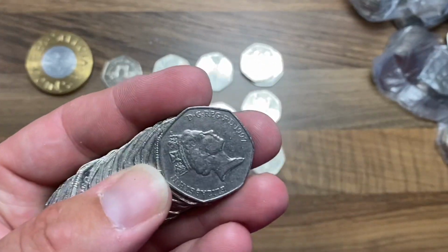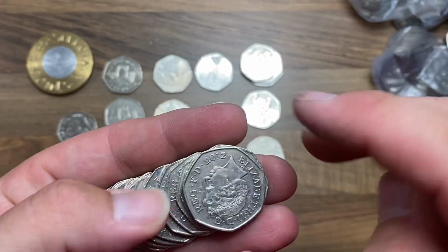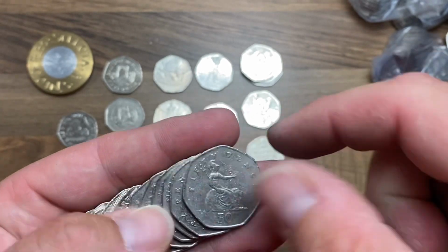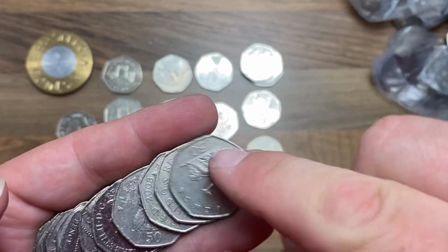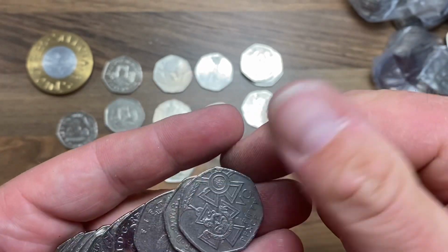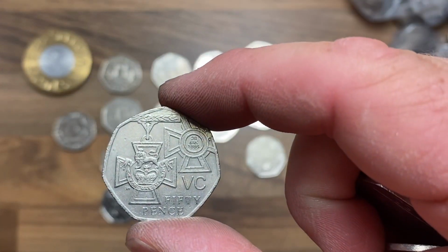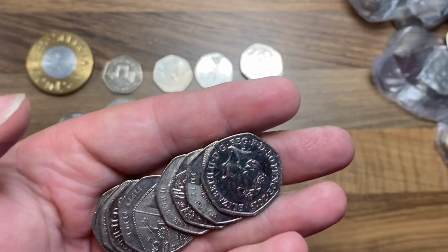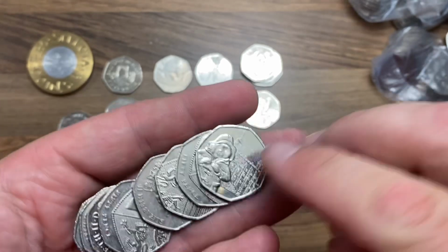Hoping it's one we need for the book, but as most of you know, I am heading towards the 25 sets mark. These are VC medals. Yeah, I'm going towards the 25 set mark, so I've got a fair bit to go.